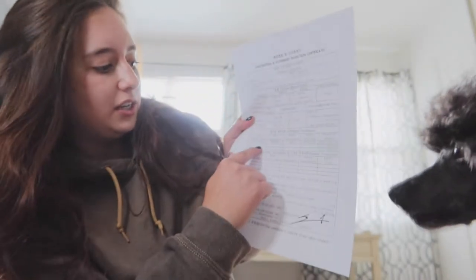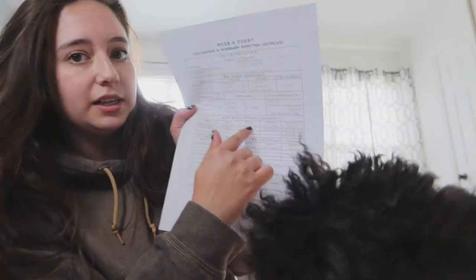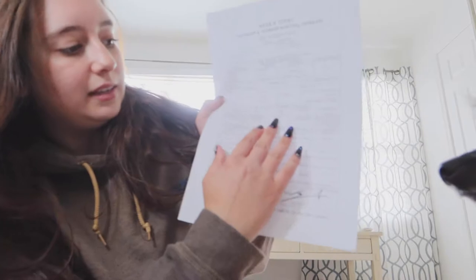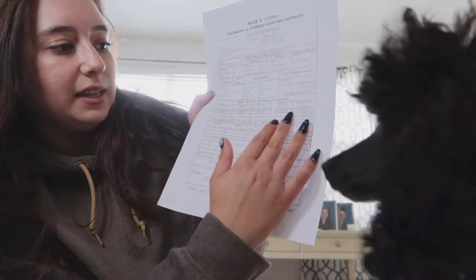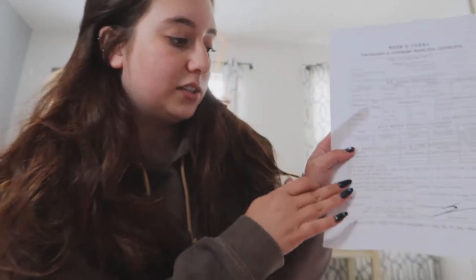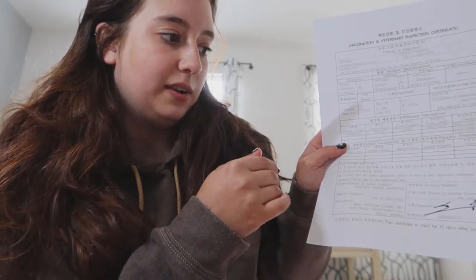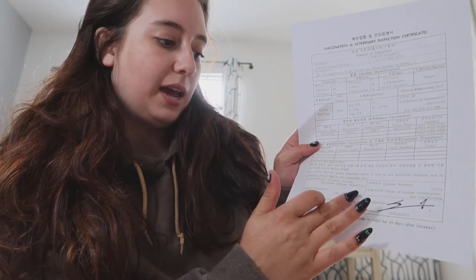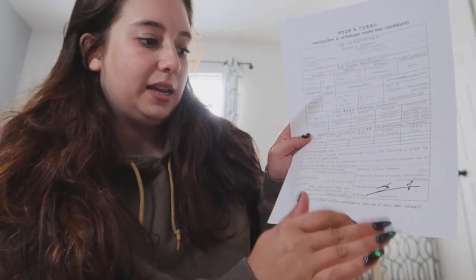And then his rabies vaccination, it has his name, who manufactured it, the serial number of the rabies, the serial number of the vaccination, the date he was vaccinated, and then how long it's good for. When we flew out, he wasn't even a year old yet. He was 10 months, so his rabies was good for 1 year. And then any other vaccinations he had, they would have put it down here for parasites, but he didn't have any. And then the last part is in Korean and English, it says that I clarify the animal described is free of any infectious diseases and no abnormal clinical sign of inspection date. And then I have the name of the hospital, their phone number, their address, and then his signature in Sharpie down here.